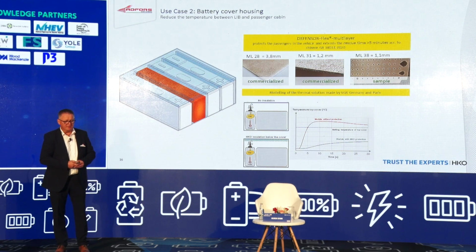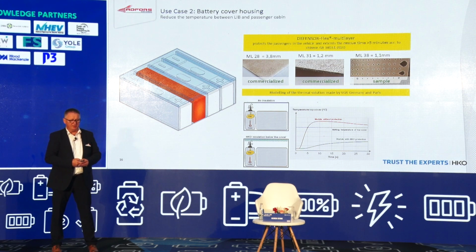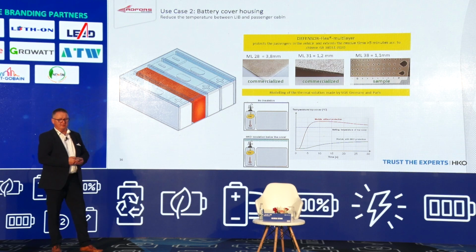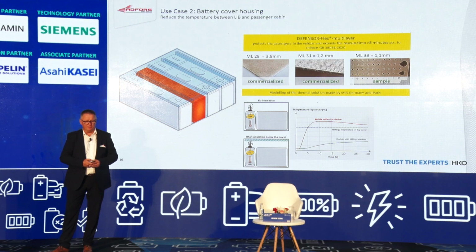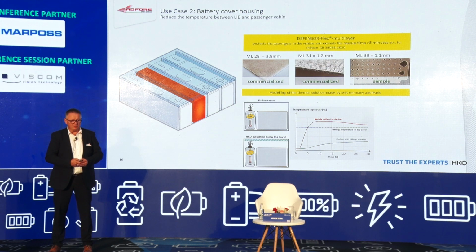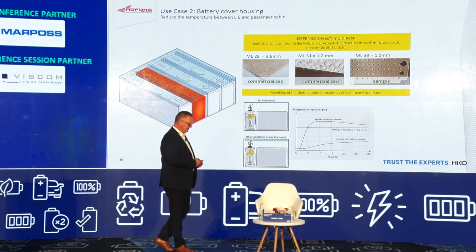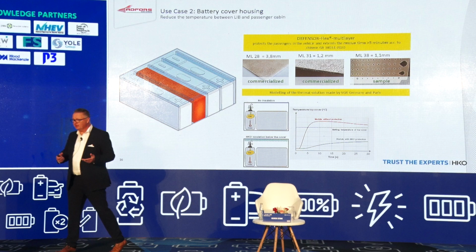Use case number 2 is under the lid. As you can see here on the red line in the simulation, without our material it takes only a few seconds and the aluminum lid can be melted. This is one of the reasons that more and more development goes in the direction that you need fire protection under the lid to protect the people. With our material, you can see here on the blue line, after 30 seconds the outside is below the needed temperature.